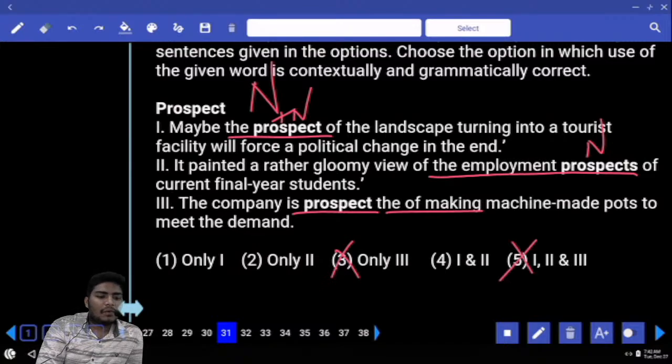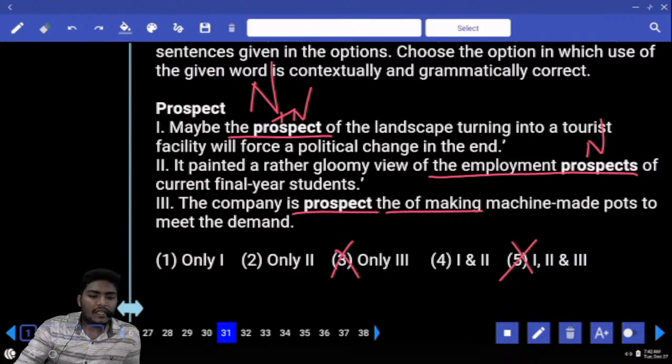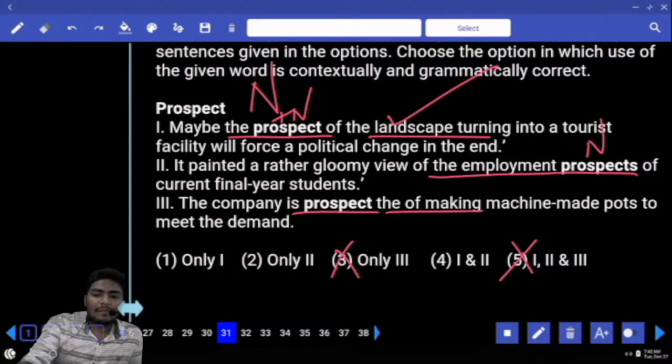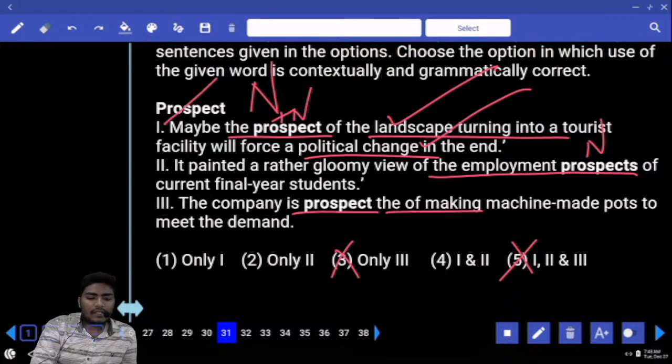Now your answer must be only 1 or 2 or 1 and 2. Tell me your answer. Maybe the prospect of the landscape turning into a tourist facility will force a political change in the end. Prospect in the sense of anything that is potential, possibility. So maybe the possibility of the landscape turning into a tourist facility will force a political change. If we can change this landscape into a tourist facility, it will bring some political change. First one is okay.